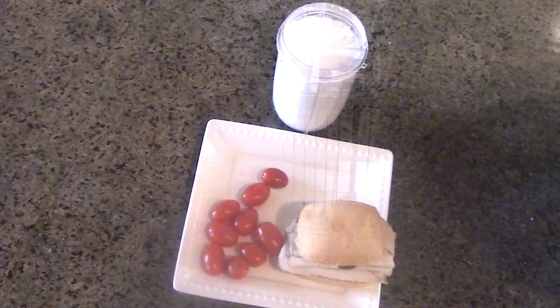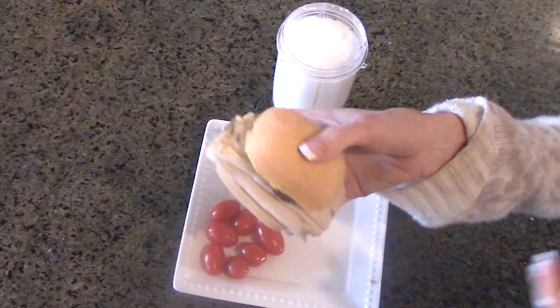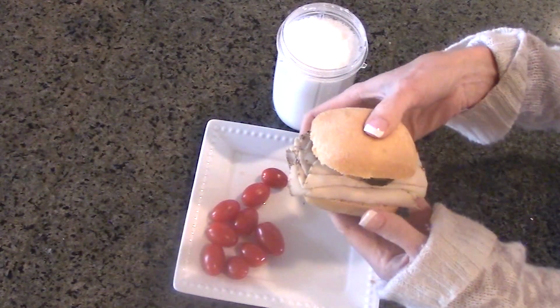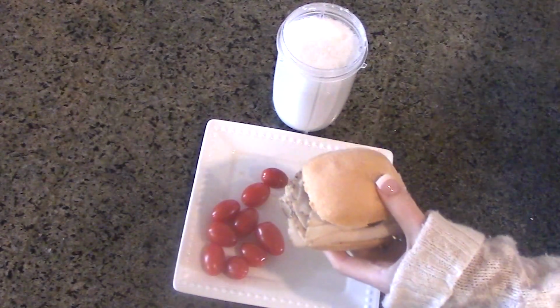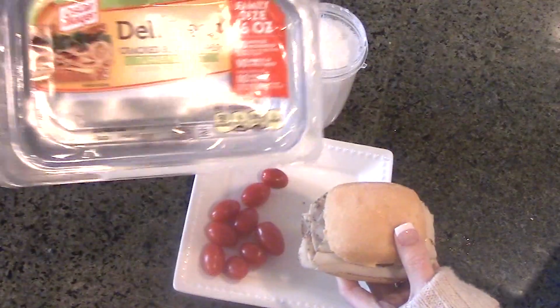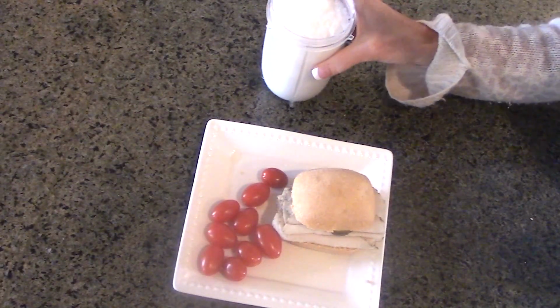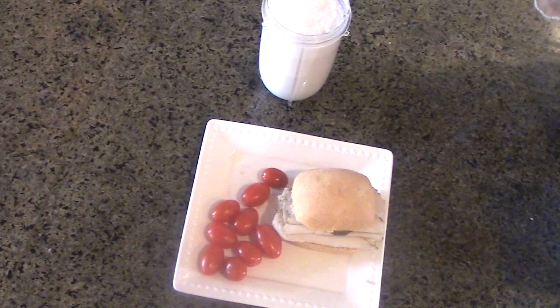Anyway, I loved this RX bar, and now it's about 2 hours later, and I'm about to have breakfast. So I'm going to point down and show you what I'm having. This again is just one of those little sandwiches on the gluten-free ciabatta rolls. Today I have on this a cracked black pepper turkey breast by Oscar Mayer. So this is what I'm having for breakfast, and I will check back.